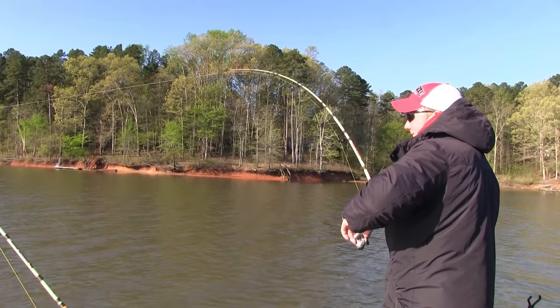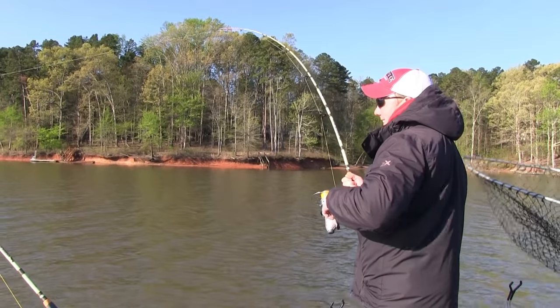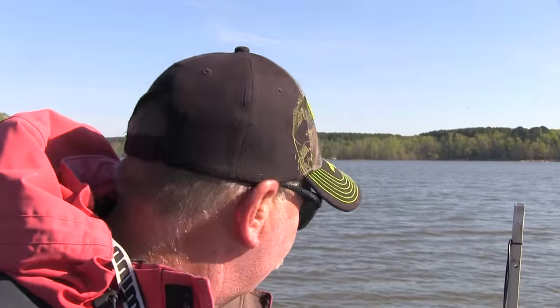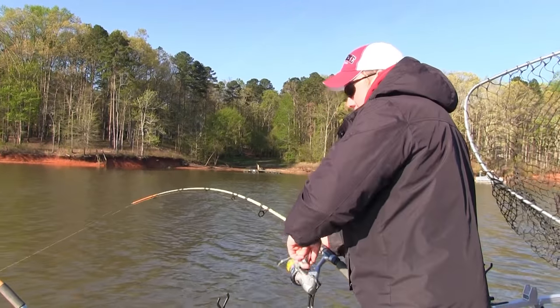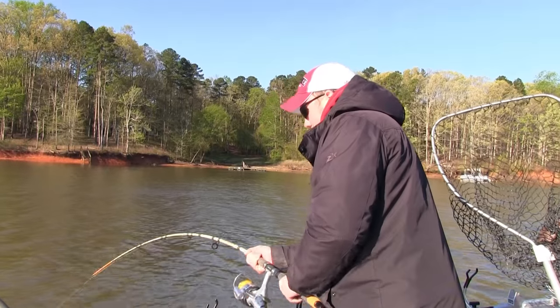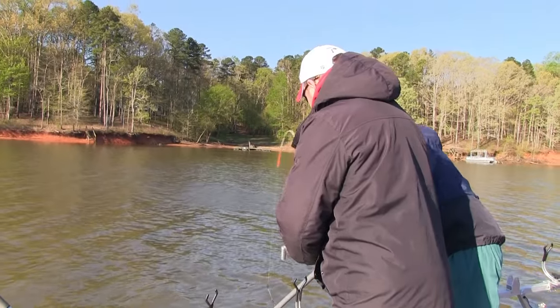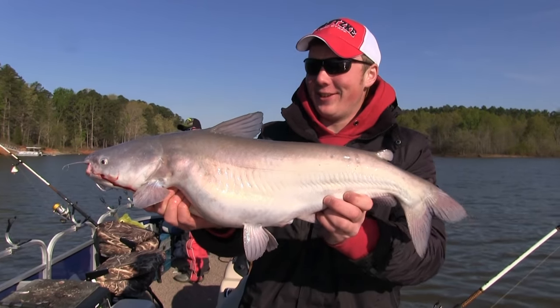On the average, if we have a decent day, we're gonna catch 6 to 12 cats, and we'll have at least one most of the time from 18 to 25 pounds. And that's basically just the average up here. You know, some days they bite better than others, just like any other species. This one's got a big old head to him. First catfish right there, good stuff.